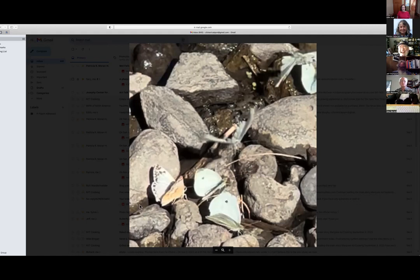Oh, okay. Yeah, so I just wanted to make sure that everybody knows what we're talking about. This is the skipper that we're talking about here amongst the cabbage whites.